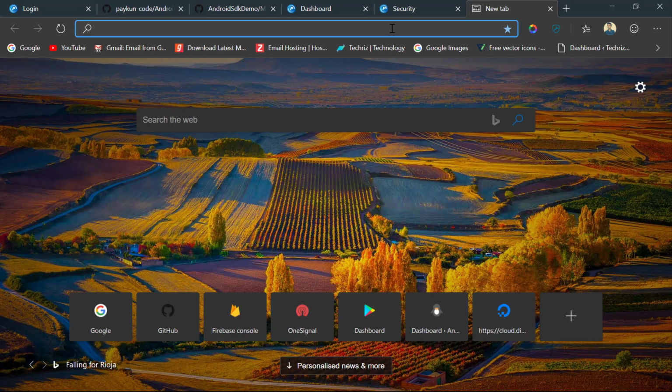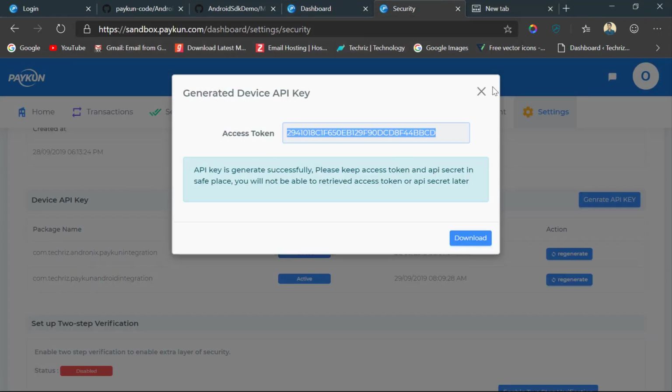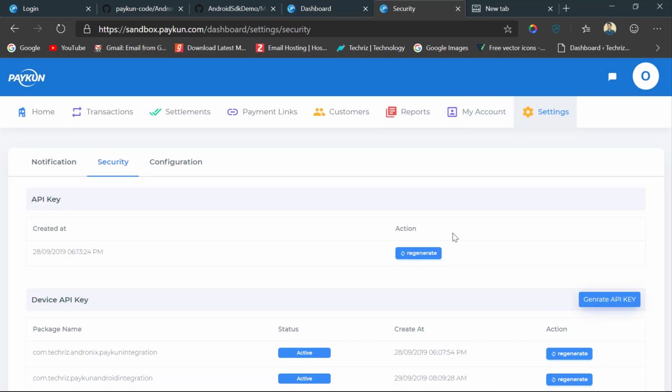I will open another window and keep it pasted here. This is the access token, right? So yeah, I can have a note app, but that's fine. Okay, so yeah, this is the access token, and you have to keep this with you because you will not be able to generate it later. You can with the help of an OTP, but it's good to keep it safe.